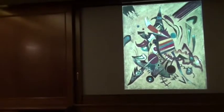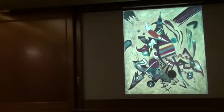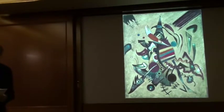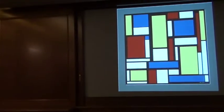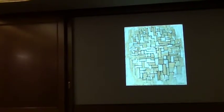These artists will see the canvas as a surface covered with colors arranged in a specific order. This view will even lead to abstract minimalist monochromes like Malevich, and I can show you. So this is Kandinsky and it's Mondrian. No, this is Klee, sorry. This is Malevich. Somebody recognizes his skin.